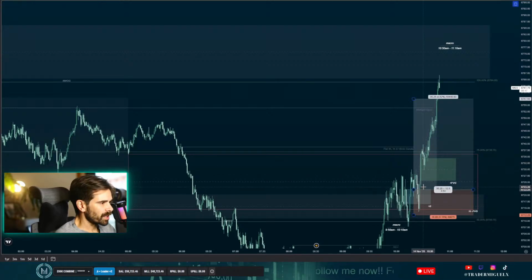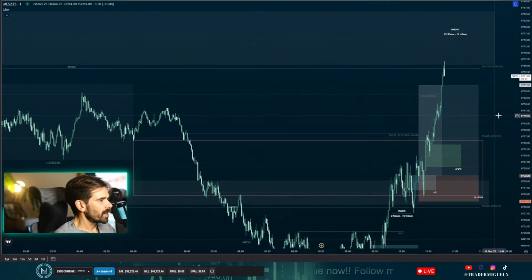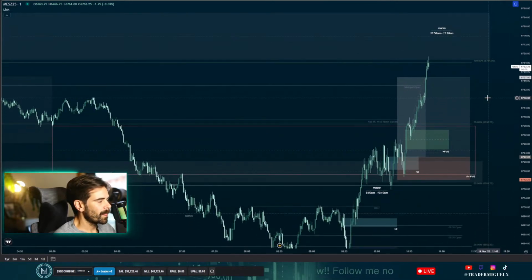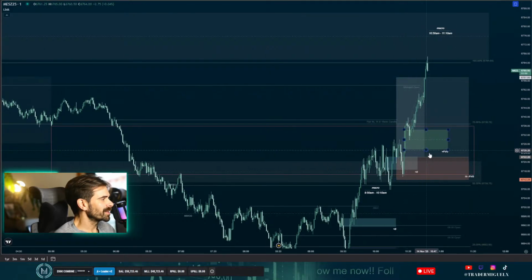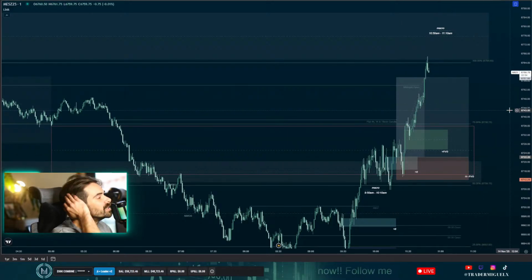Let me just check the size of these expansion candles. Yeah, 12 handles, quite big honestly. Those are the ones that you really like to see whenever you're on the right side of the market. Those big expansion candles.